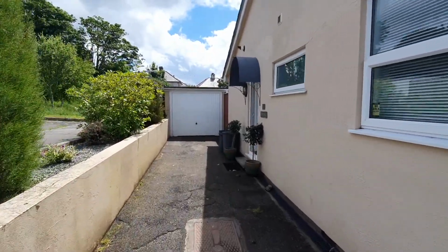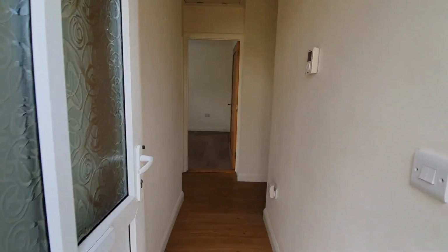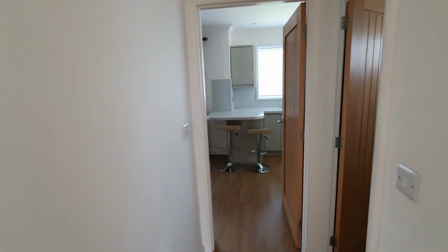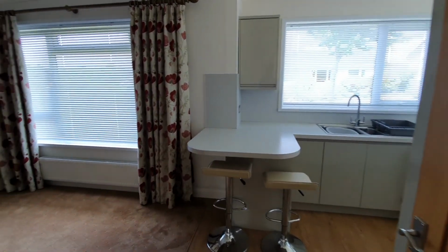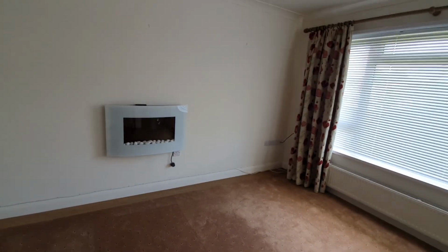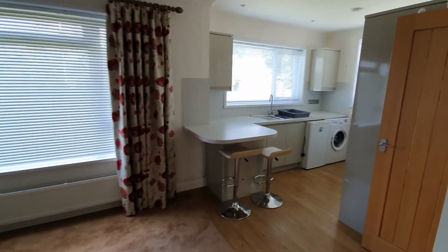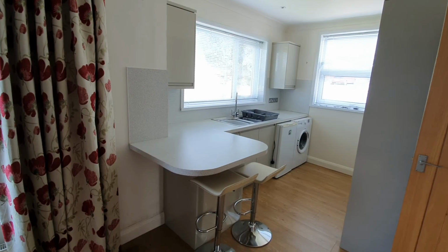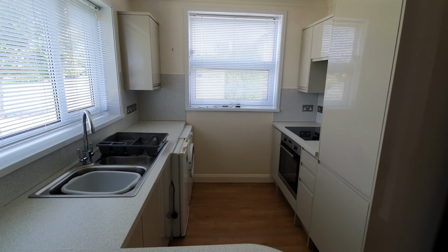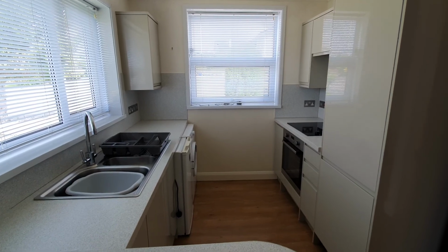Heading into the property, there's a hallway with access through to the various reception and bedrooms. This is the lounge, which has got a window overlooking the front, an electric heater, and then open access into the kitchen with a breakfast bar and a good range of units, as well as a built-in oven, hob and extractor, fridge, freezer and space for other appliances.